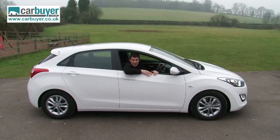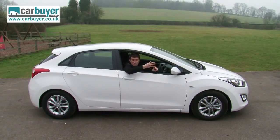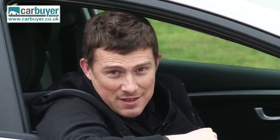That said, it does actually deserve to be, because Hyundai have really nailed it with this car. It's good looking both inside and out, it's comfortable, it's easy to drive, it's practical, and it's very cheap to run. And that's why we've decided to name it our Car Buyer Car of the Year for 2012. Enough said.